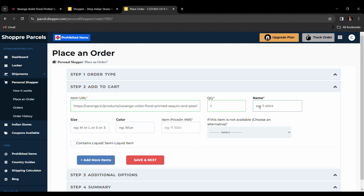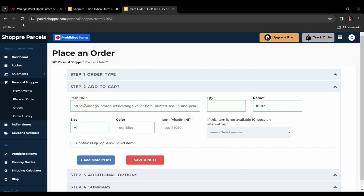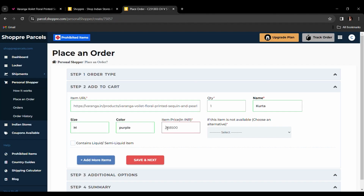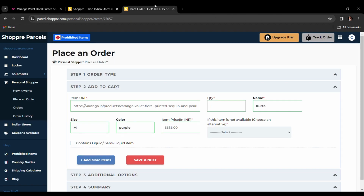Add details like quantity, size, color, and the price of the product in INR. If this item is not available, we give you two alternatives. Either to cancel all items in case you are purchasing more than one, or cancel this item and go ahead with purchasing the rest. Check if you would be okay with the pricing going higher and by how much.